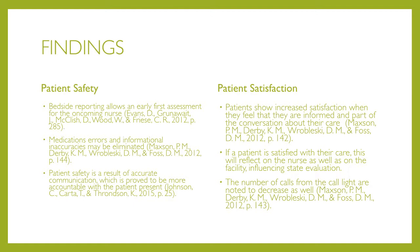If a patient is satisfied with their care, this will reflect on the nurse as well as on the facility, influencing state evaluation. And we all know what that looks like. The number of calls from the call light are noted to decrease as well. It just goes to say that patients seem a little less neglected when they've been seen. They're not waiting an hour for the nurse to come in for the first assessment and then another hour for their medicine and wondering where they are. So by going in first thing, they feel as though they're remembered and are less likely to call out on their call light.